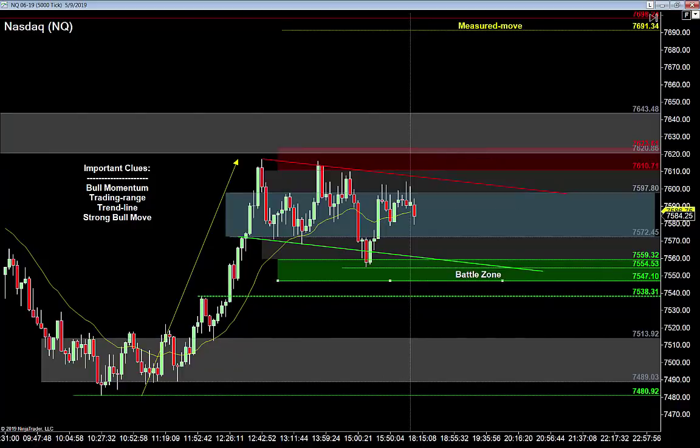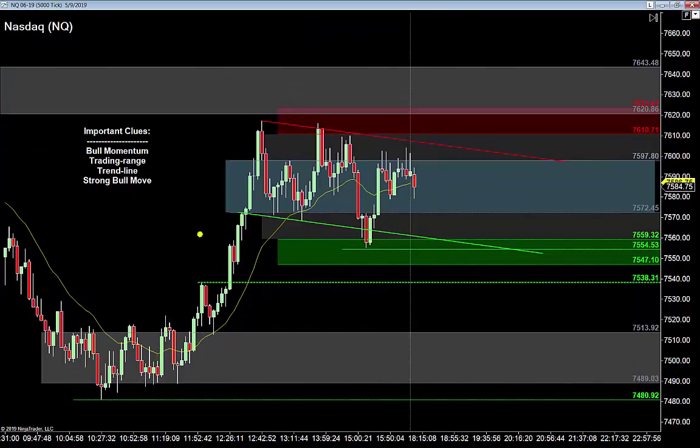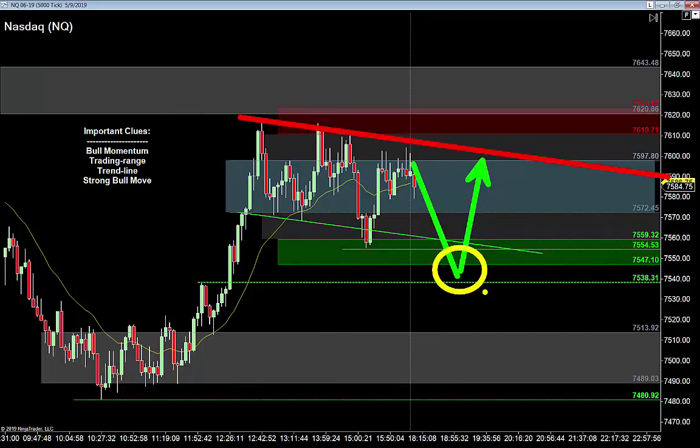Now, anytime I have falling resistance, I know it basically tells me 2 things. One, I need to look for a specific type of pattern down here, because I don't want to buy into that resistance. And 2, I can use that level of resistance as a way of selling off that high. And we'll talk about these 2 scenarios in just a moment.